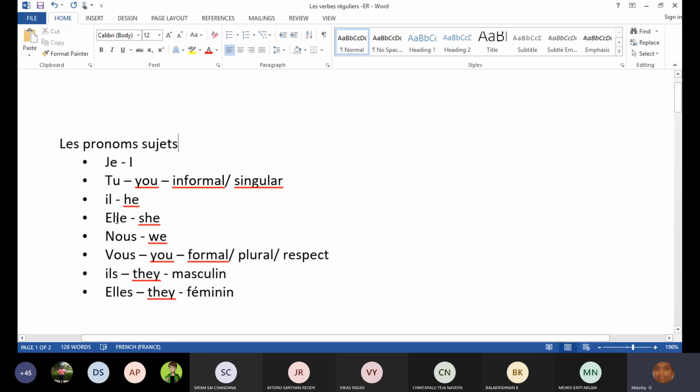So these are the 8 words that you are going to learn today, and we call those 8 words les pronoms sujets. On the other hand, in English, we call them the personal pronouns. Right? So these are the personal pronouns that you should know to start a conversation. Let me read it once again for you. Je, tu, il, elle, nous, vous, ils, elles.